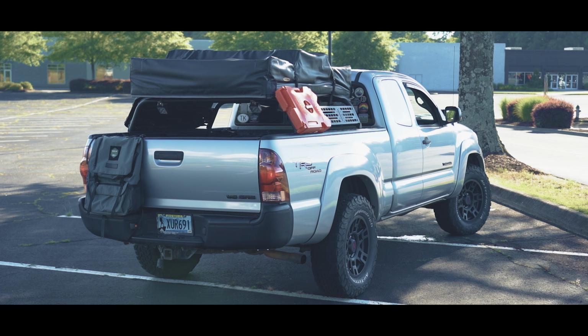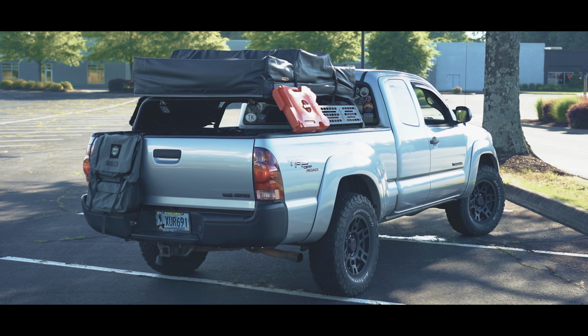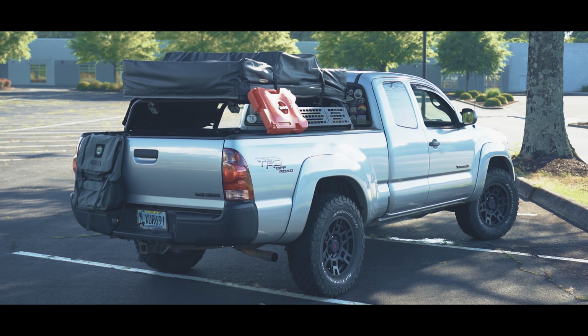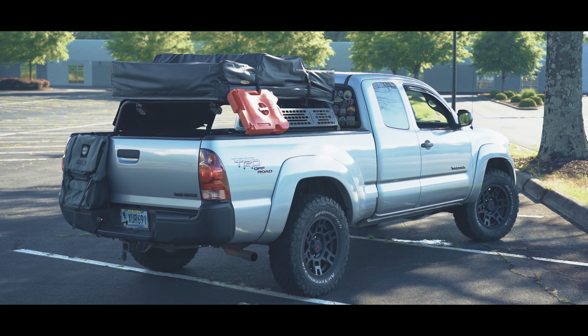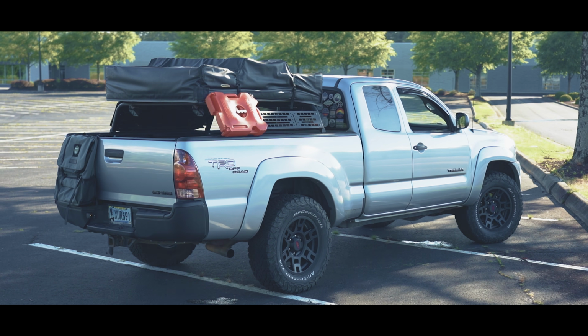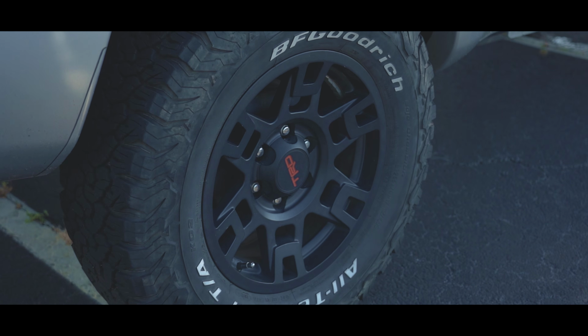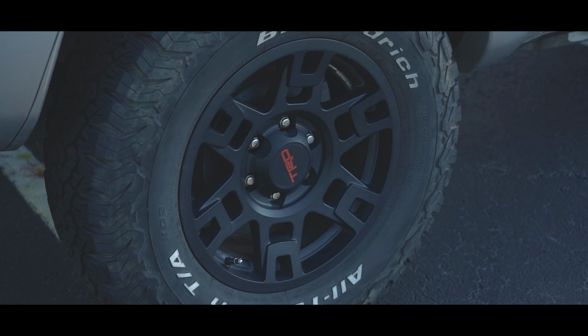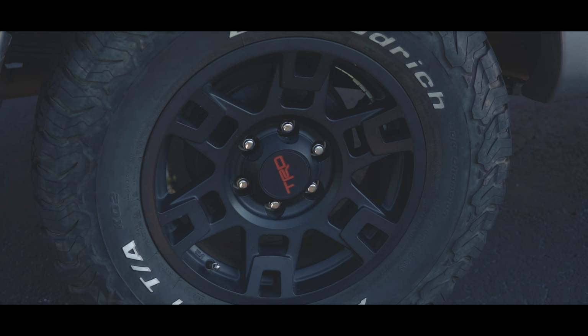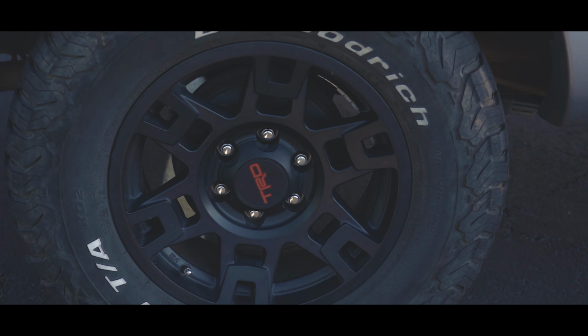I have C-rated tires. I believe they're 265/70 17s. Of course, the 17-inch wheels are from the 4Runner. I think that the style looks fantastic on the second gen. It works really well with the scheme that I've got going on in this truck. Honestly, they were one of the first things that I added because I just absolutely love the way these wheels look. And again, they look really nice on this particular truck.